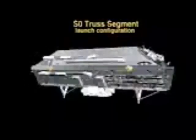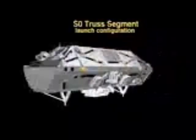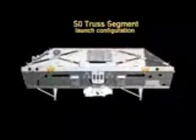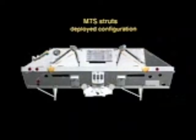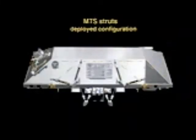This being the S0 truss, on the back side here, you'll see our two types of attachment devices. We have two forward devices, forward bipods, and we have two aft tripods. These are stowed flat against the face of S0. When we get on orbit on EVAs 1 and 2 respectively, the forward bipods will be deployed by simply swinging the V-shaped structure down, and the tripods will kind of extend out, sort of like teepees out above that.